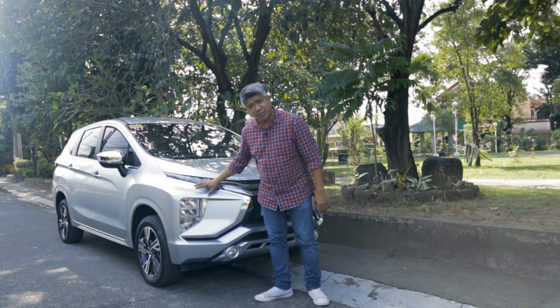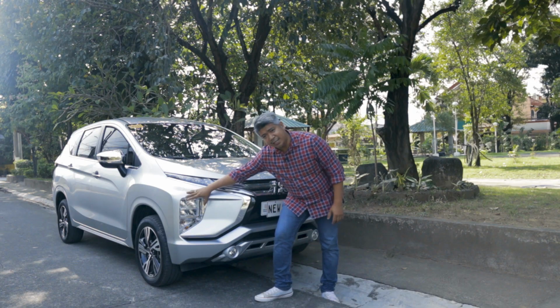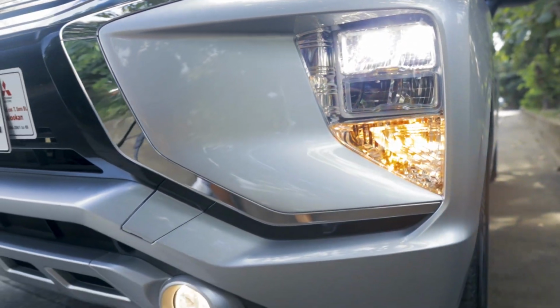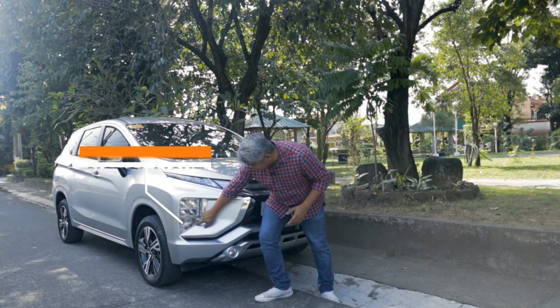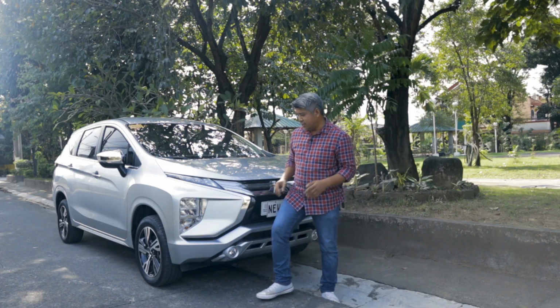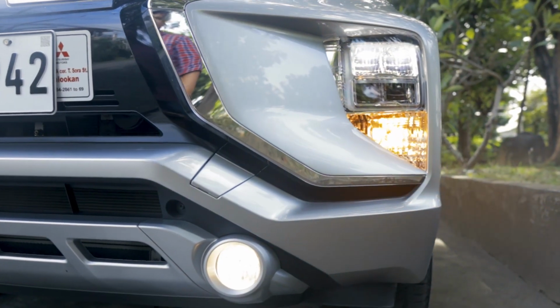Now, as for the fog lights, it's actually right here and it's made out of a halogen. The main headlight or the headlight itself is LED, which is a fine touch. So, depende na lang talaga dun sa taste nyo, pero I actually like it. And we actually have the signal light right here. It's not LED, it's halogen. So, medyo tinipid ng konti. Pero hey, I can easily change this if I want to.